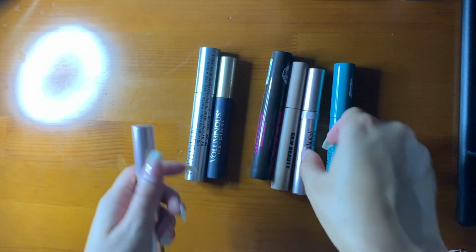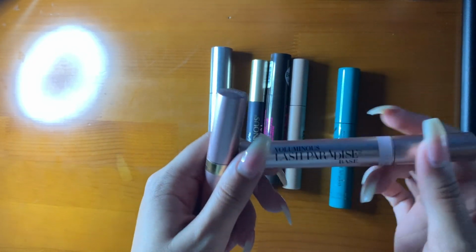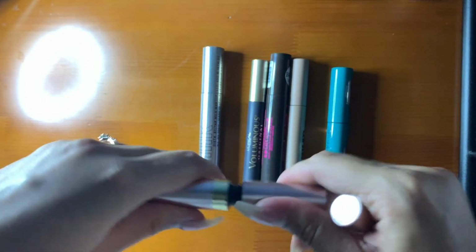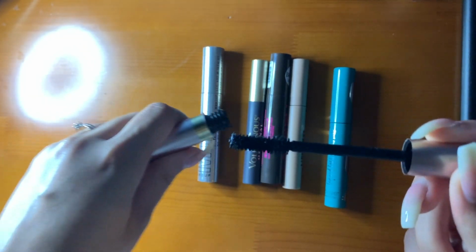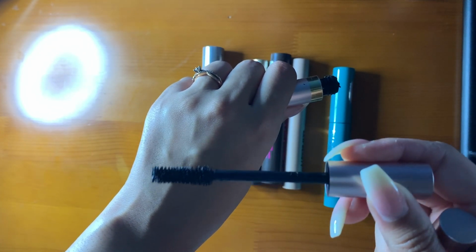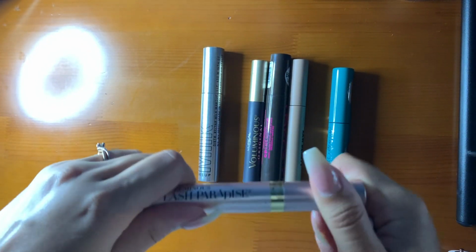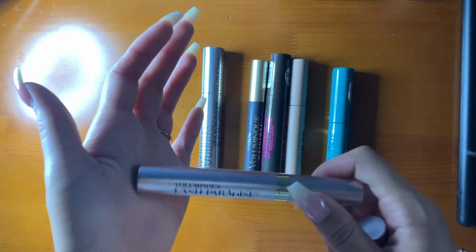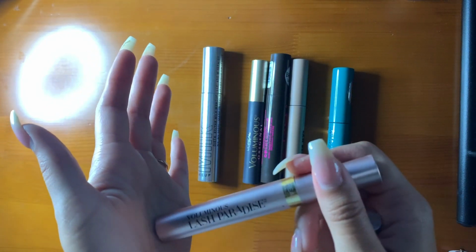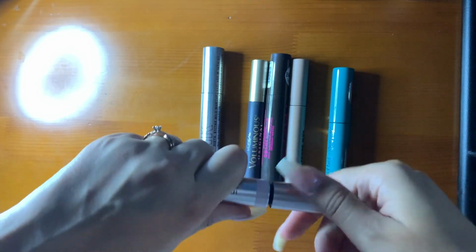So I guess we'll get into these two. This is the L'Oreal Voluminous Lash Paradise, and I have the base primer. People were so amazed by it, but it wasn't anything too special to me. I think it was just too thick on me. It gets too clumpy. I haven't used it in a little while, so maybe the formula is better now. I find with mascaras, sometimes if you let it sit, it gets better with time.